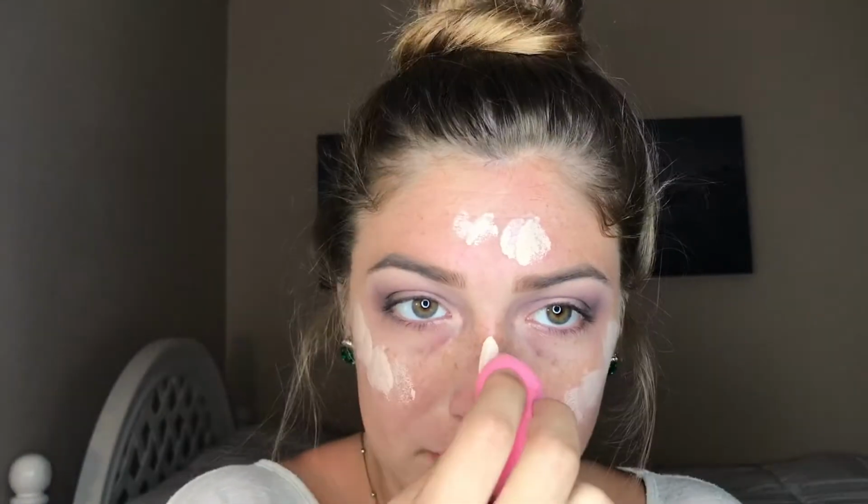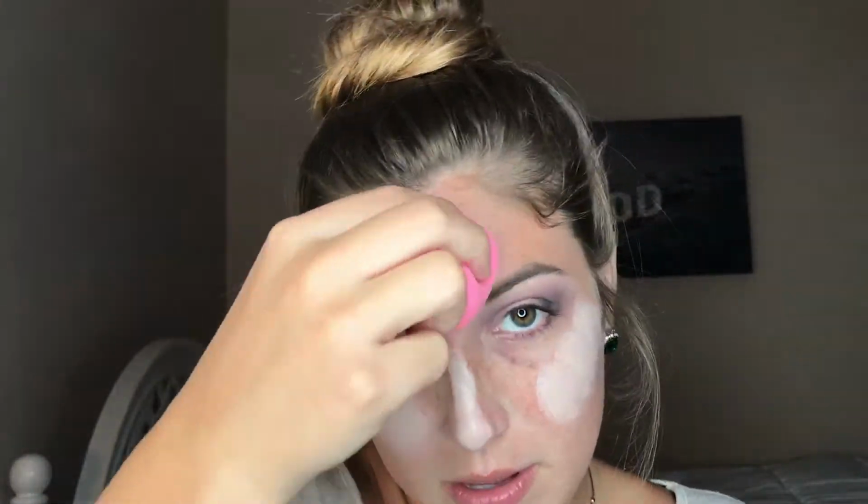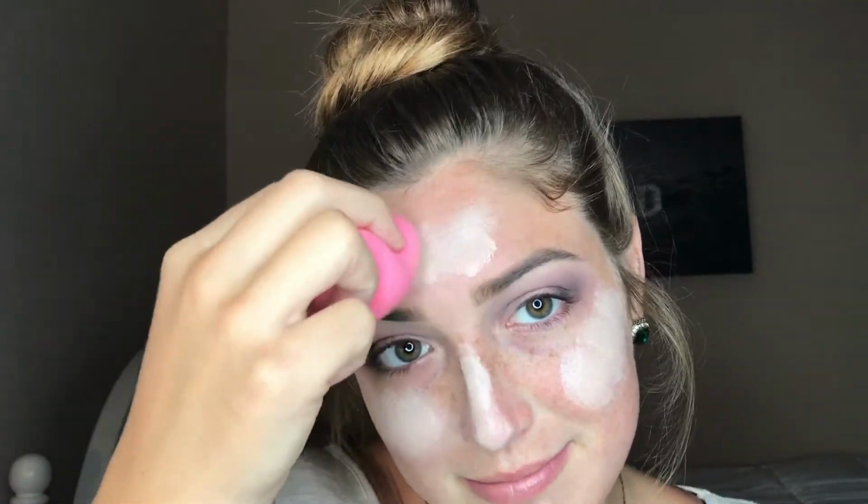I'm going to start by using the lighter colors on the parts of my face that I want to highlight. So taking this Soft Ivory True Match foundation, I'm going to pour a little bit on my hand, and taking my beauty blender, I'm just going to put this on the parts of my face that I want to kind of highlight. Covering all of my freckles.